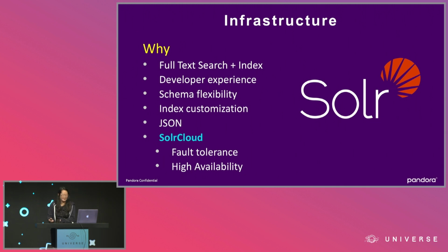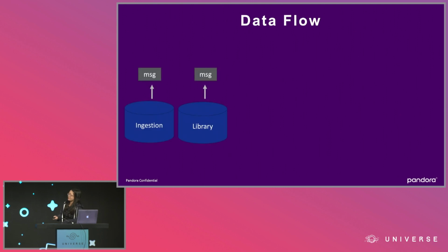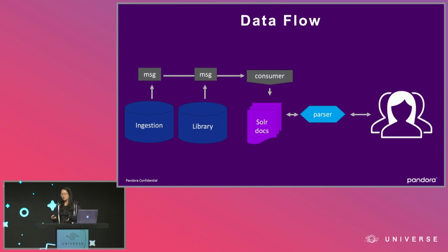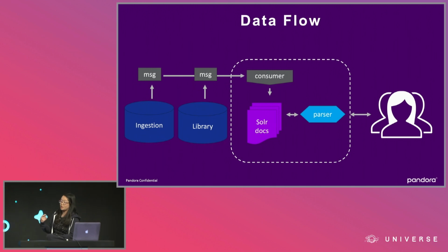Cool stuff. All right. So let's go over the data flow. For our ingestion, our library systems are producing messages which are being consumed and written to Solr documents, and then our curators are allowed to search by going through a parser. Let's focus in on the main aspects of our search system, which is highlighted in the box: the Kafka consumer, the Solr documents, and a parser.